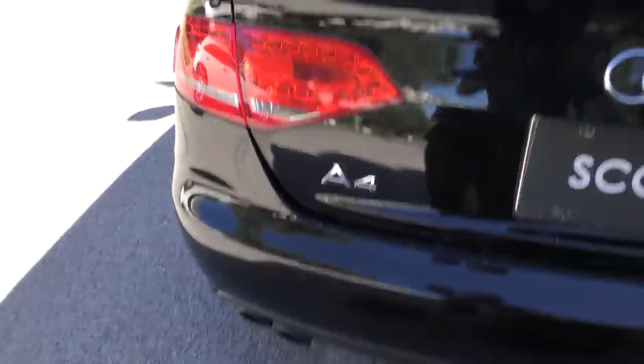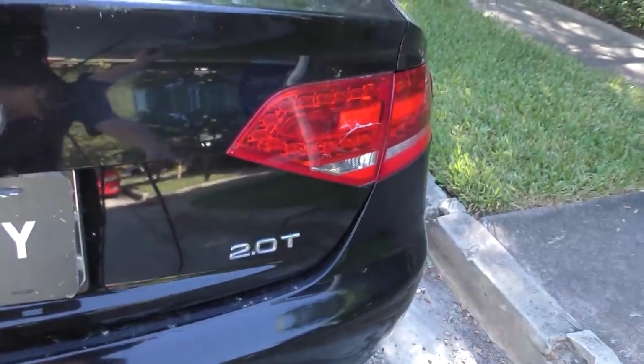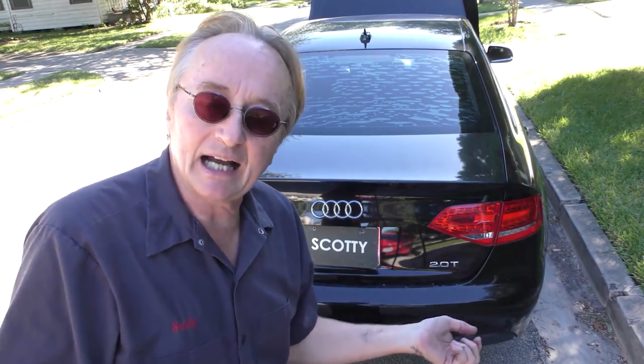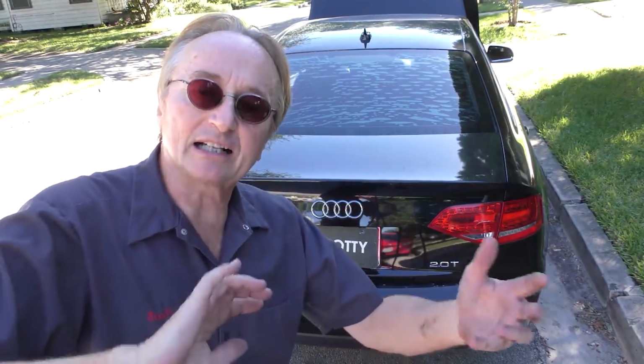When you see A4 2.0T, that's a 2-liter 4-cylinder turbo engine. Don't walk away, run away from one of those cars. I have never seen a used one that didn't burn oil or have the engine lock up. In this case, the engine's completely locked up. But when I check the spark plugs, they're coated with oil, so it was burning oil before it blew up, but now it's locked up entirely.